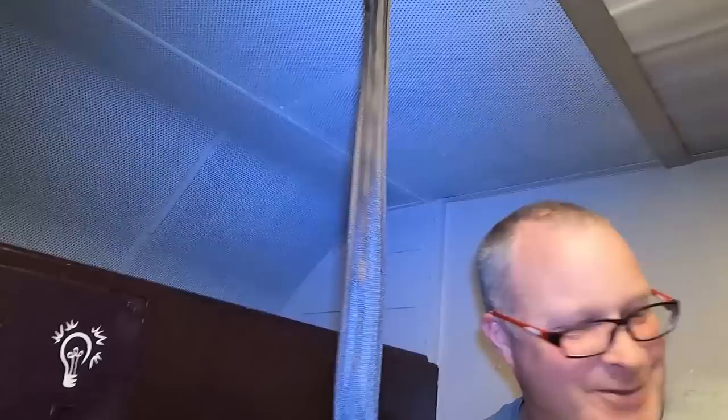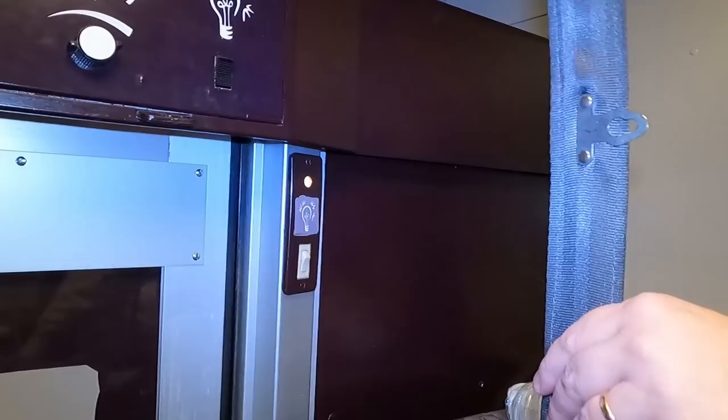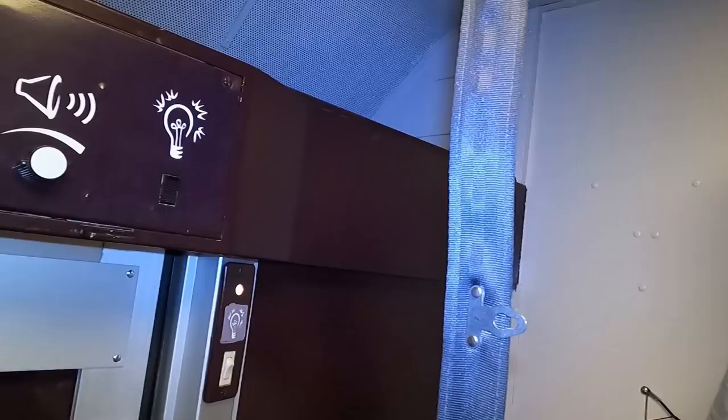I don't know how that works. We're not gonna have to find out. Because it's just the one thin strap, and it would be right about where your head is. So you can hang yourself from a stake. I don't know how it's gonna work.